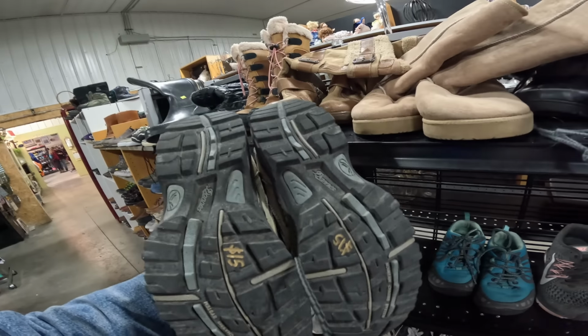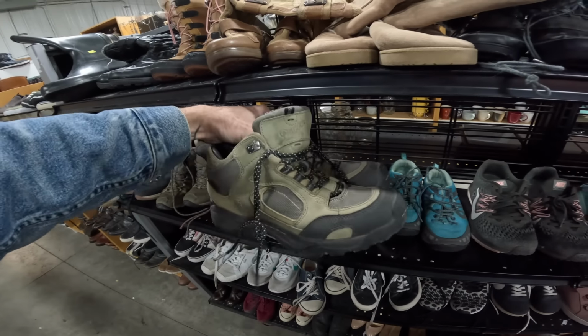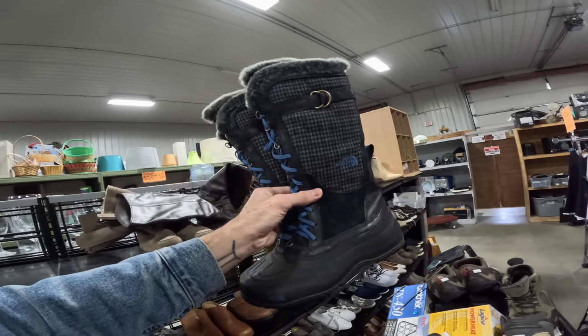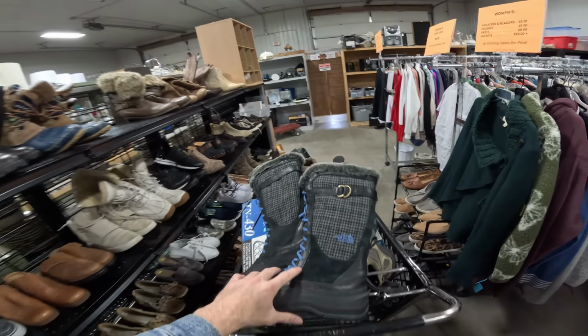Some Danner boots. They're women's for $7.50. Those are probably worth it. Gore-Tex. Then there's these tall women's North Face snow boots for $10. Nothing crazy. $40. It's the time of year to sell them.